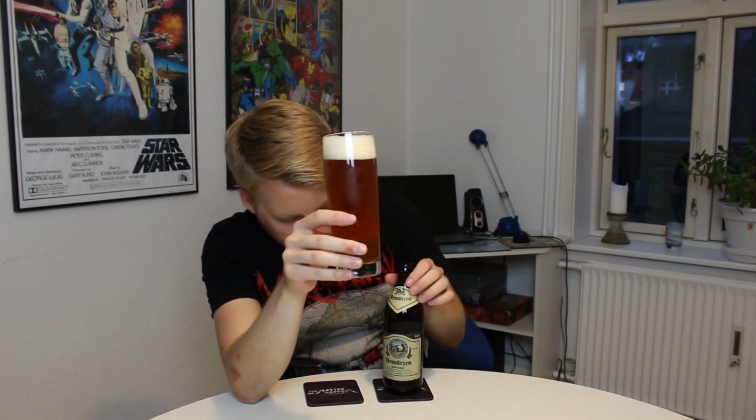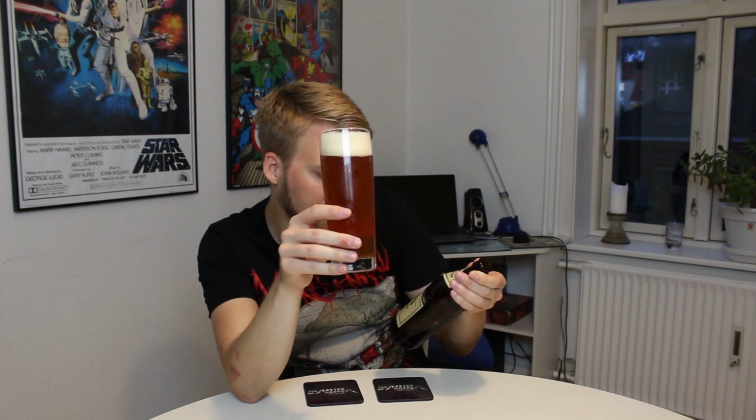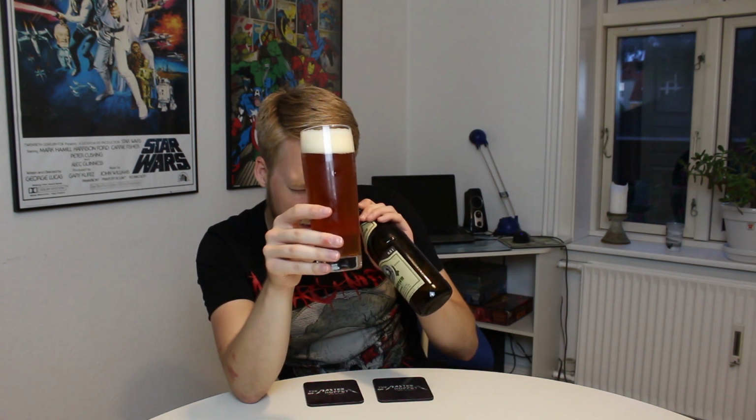Slightly cloudy too when I got the last bits in there, so maybe it's unfiltered. Does it say? It doesn't. I actually think it's also called Ur-Märzen 1516 because it's a reference to the Reinheitsgebot. But it looks nice. Let's check out the aroma.